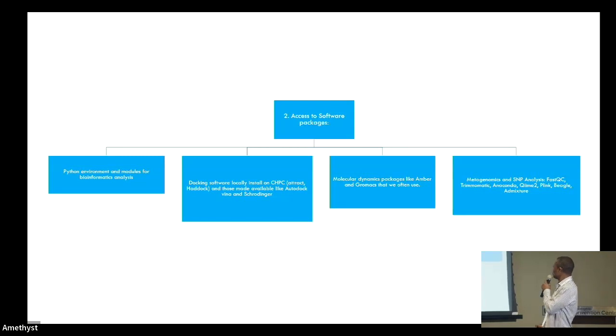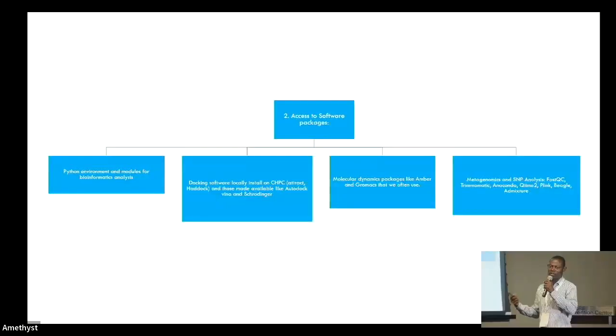And then for metagenomics work and also SNP analysis, apart from looking at diversity and the abundance of those different microbes, we are also trying to look at the interaction between those microbial contents and the genotype of the host. For example, what happens with those microbes and the sheep, and also those microbes and goats, or those microbes in the gut with poultry.